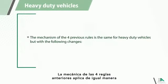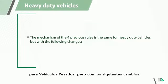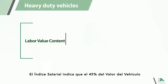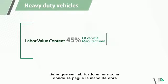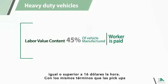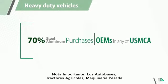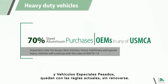The mechanism of the 4 previous rules is the same for heavy-duty vehicles, but with the following changes. The RVC net cost changes from 60% to 70% within a 7-year period. The labor value content requirement provides that 45% of the vehicle must be manufactured in an area where the automotive worker is paid a wage equal to or greater than $16 per hour. This guideline is similar to that applicable in the pickups. 70% of steel and 70% of aluminum purchases carried out by the original equipment manufacturers, OEMs, must originate from any of the 3 countries of the USMCA. Important note, buses, farm tractors, heavy machinery, and special heavy vehicles will continue with the rules of NAFTA 1.0.